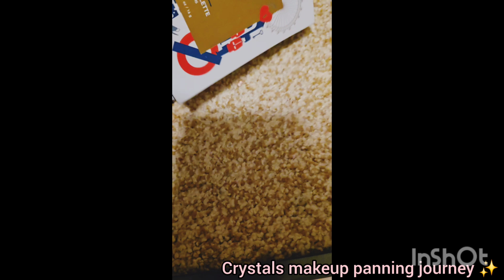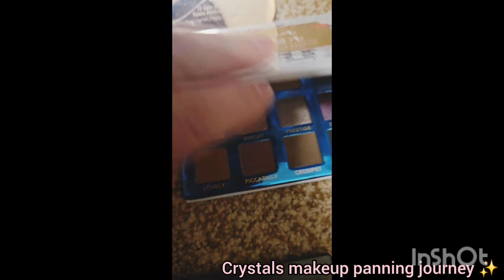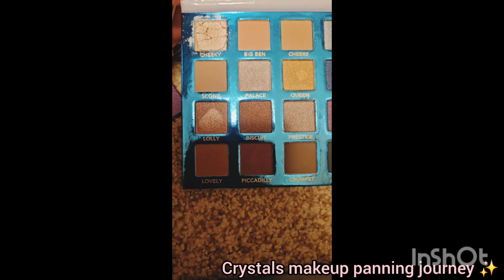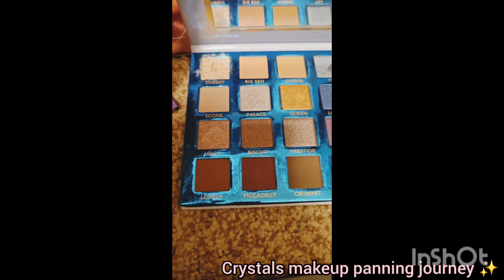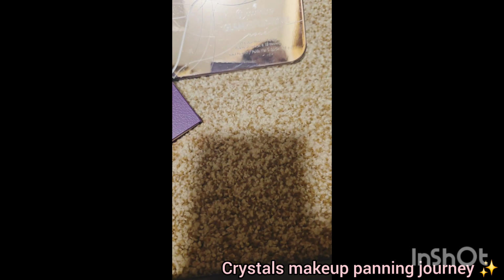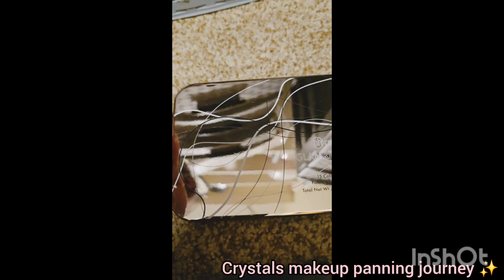This one here is the BH Love in London. I absolutely love the color story with this one. And it is one that should get used up soon. I really do want to use up a lot of my palettes that have broken ones in here just to get them out, but I have too many that I need to get through.